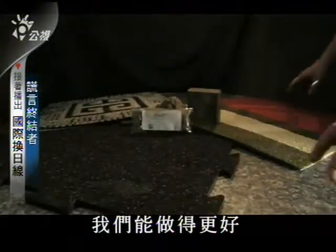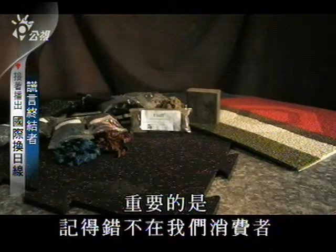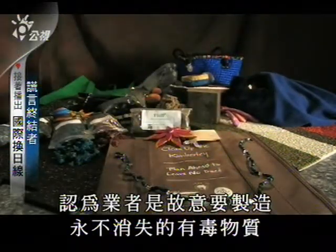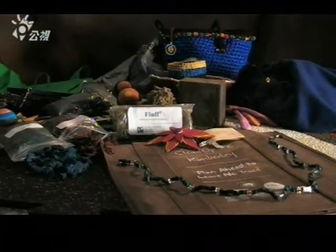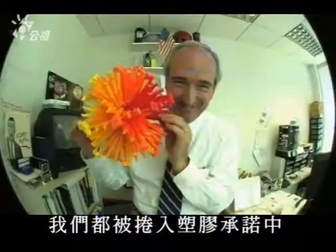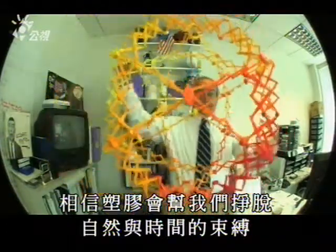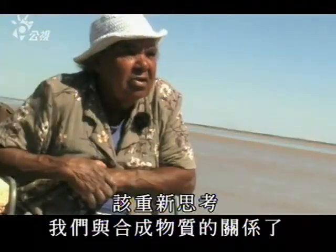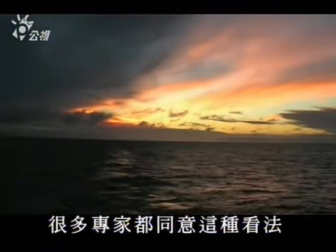The important thing to remember is that we as consumers have done nothing wrong, despite what some in the plastic industry might say. And it's absurd to think that the industry set out to create toxic materials that would never go away. All of us got swept up in the plastic promise, one that would free us from the constraints of nature and time. But now 100 years have passed since plastic appeared. It's time to rethink our relationship to synthetic materials. And as you've seen, a world of experts agree.